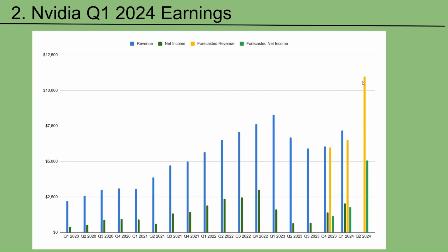What you can see here is, I think it was around $11 billion in forecasted revenue, and a little bit over $5 billion in forecasted net income. Now, this is really the AI play that we just mentioned a little bit earlier. So this is fantastic, and that is the reason for the over 25% gap up.